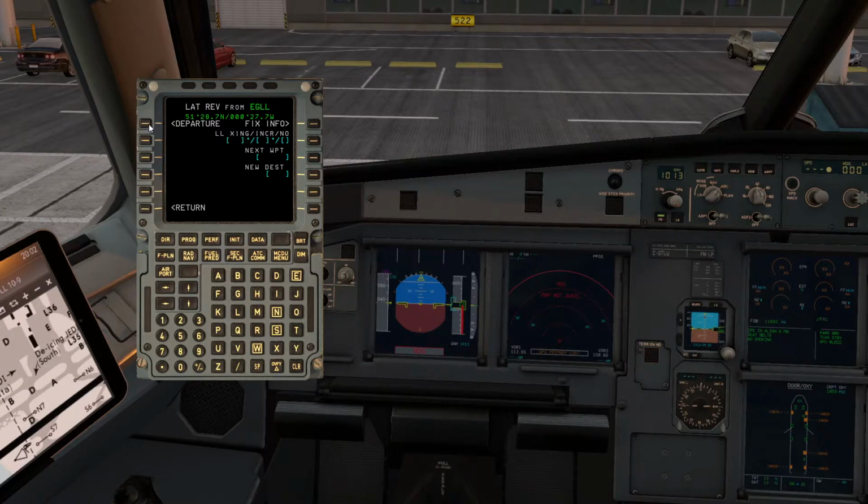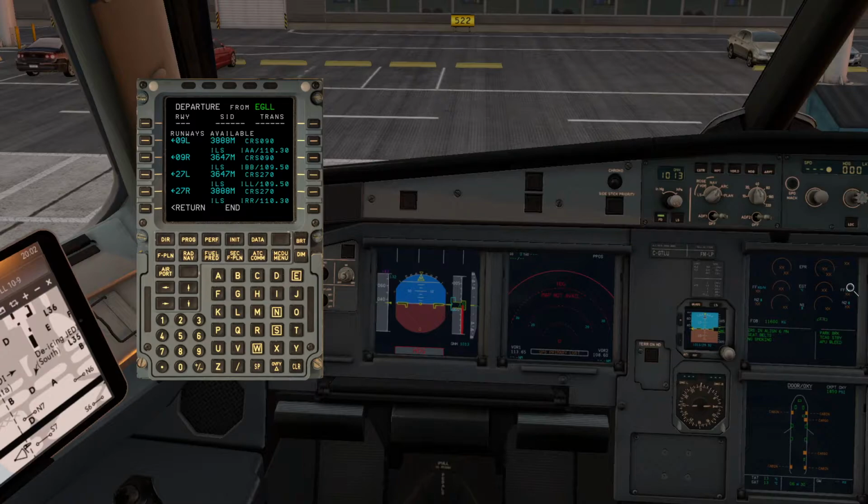EGLL departure. We are expecting a direct departure today, actually. Let's have a little look at this. So we're supposed to be 09 right departure, then out to Goski by the looks of this, or Gogsy. So 09 right, we have no SID for this departure, and then no transition as well, so that's fine.